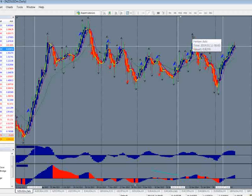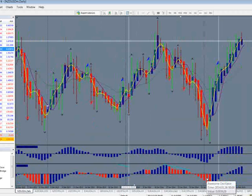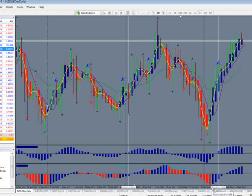Well, it's not divergence, but the momentum on the indicator was getting closer to the zero line, and it went below right there. That's a time when you see that's a blue light special. Says, okay, there's a potential of making a trade there.